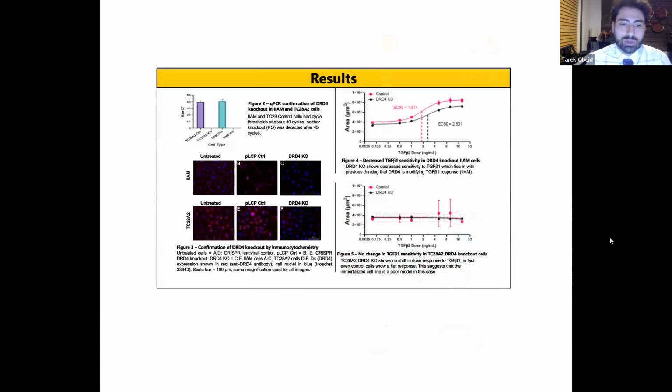Moving on to our results portion. Here in figure 2, we can see our qPCR confirmation of DRD4 knockout of both IAM and TC28A2 cells. Over here, we see both control cells had a cycle threshold of about 40 cycles, and both the knockout cells did not have any detection after about 45 cycles.